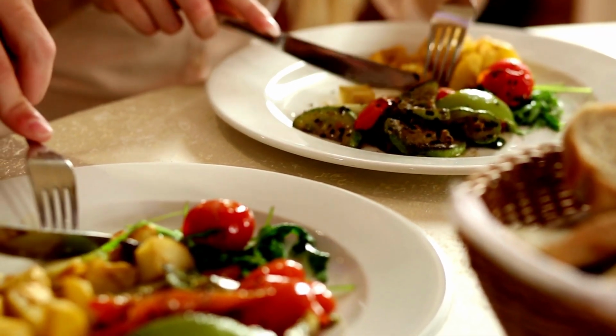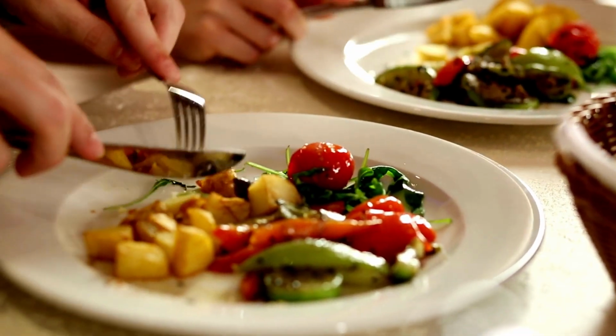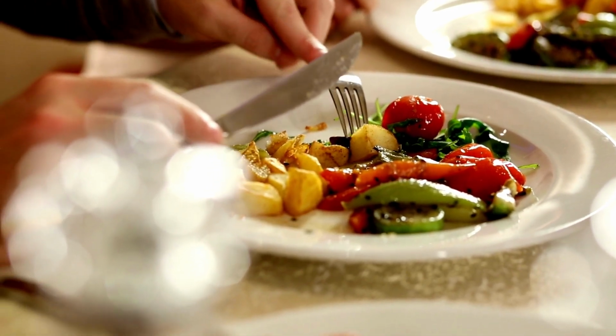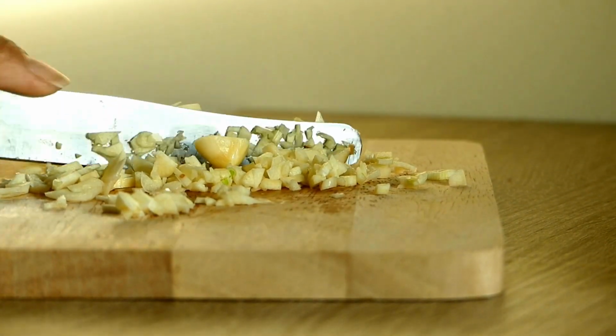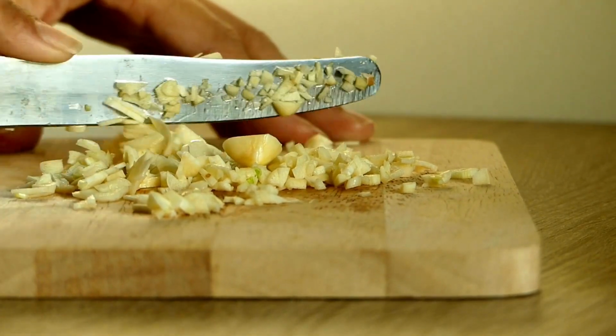Whether you are looking to improve heart health, manage blood sugar levels, boost immunity, or simply add some extra flavor to your cooking, garlic may be a valuable addition to your diet. So the next time you are in the kitchen, don't be afraid to experiment with this flavorful and nutritious ingredient.